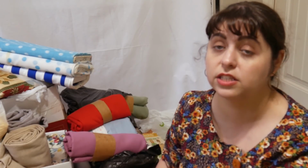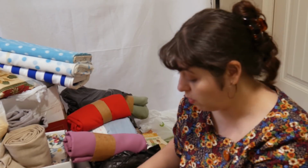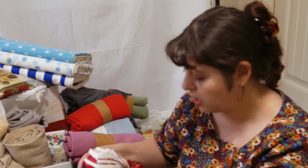So that's going to happen this summer. I'm going to sit down and just spend time making a whole bunch of different purse patterns.